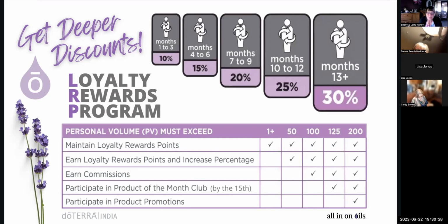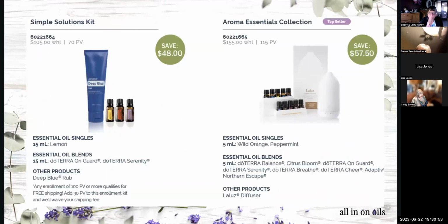Now, what is PV? PV stands for Product Value Points. Because doTERRA is a global company, all the currencies are different, so we like to equalize the conversion and put the value in PV. Like in the United States, if we had a $15 oil, it usually is 15 PV. So that's an easy way to look at it.